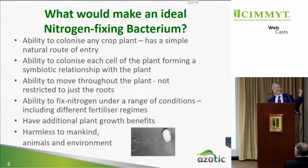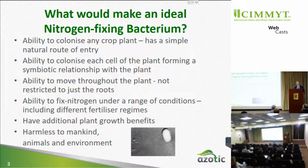So what would make an ideal nitrogen-fixing bacterium? Everybody's heard of rhizobia. Rhizobia in legumes, in root nodules, confined to the roots. This is something different. What if you actually had the ability to colonize any crop plant? What if you had the ability to move through the whole of that plant, to fix nitrogen throughout the whole of that plant? And on top of that, you could do it even in the presence of nitrogen fertilizer, so you can get an additive effect. And then if you had additional plant growth benefits, that would be an even bigger plus. And what if, of course, you were also no harm to the environment, no harm to humans or animals? This really would be an ideal microorganism for a biofertilizer.